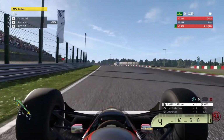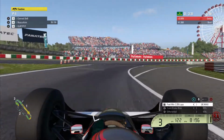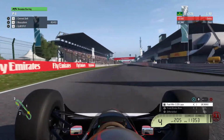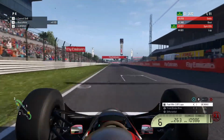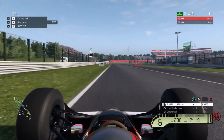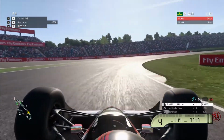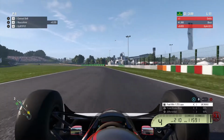What I'm going to do here is show you these next 2 quickest laps, because the last one actually turned out to be my fastest lap of this qualifying session. So we're currently in P4 at the moment. We set a 41.36 at the moment, behind in, obviously, like I said, P4.